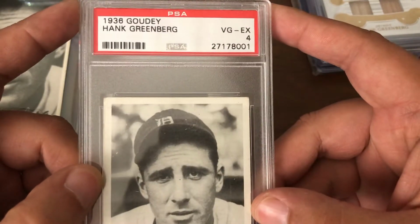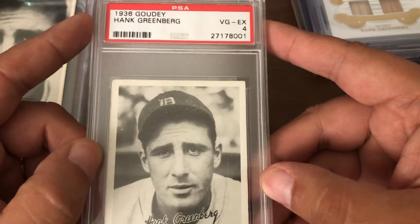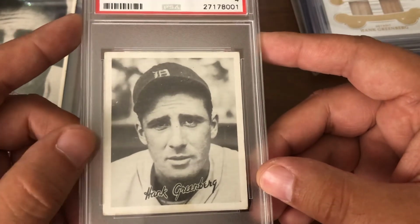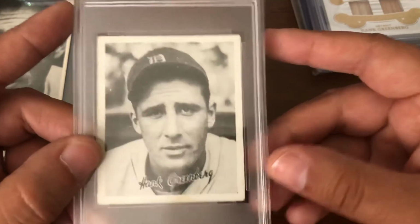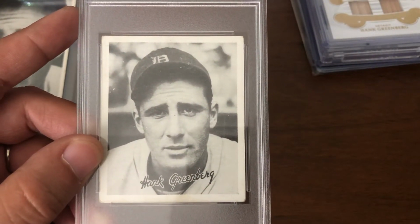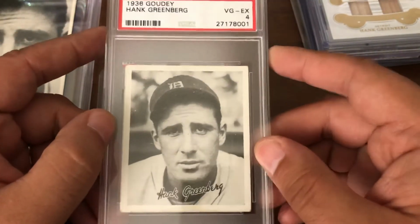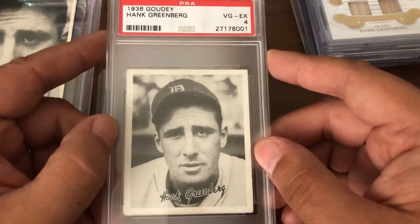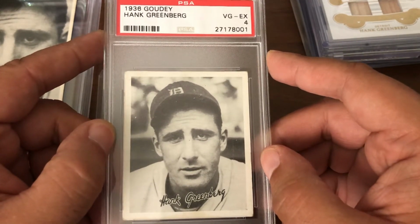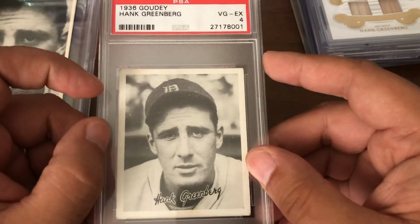So we have another 1936 Goudey, Hank Greenberg, this time in a PSA 4. Did get this one from PWCC. Think what you will of them. They have cards, and sometimes they have them for good prices, or at least decent prices. Now this was one of 3 Greenberg cards they had up for auction. The other 2 went for absurd prices. Went for more than this card. This card should have been a lot more than those cards.